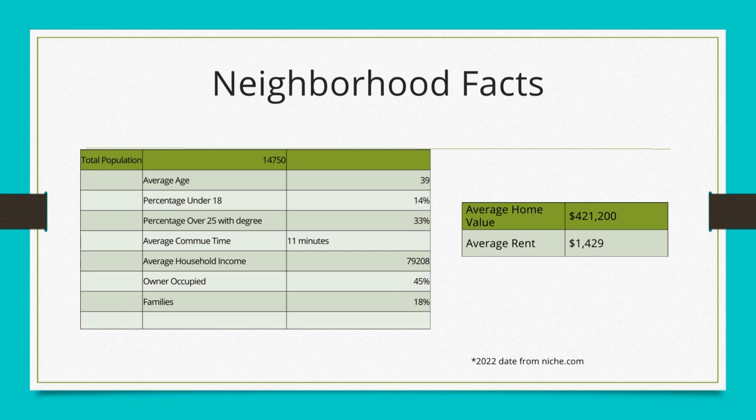Average age is just under 39. It's a little bit older than Denver's average. Denver's average is right at 35. Of all the adults in the area, about a third of them have degrees, and household incomes earn about 80 grand a year on average. The commute time is super reasonable from here. It's about 11 minutes, especially given its proximity to the tech center and downtown Denver. Like I said, I mean, my theory, smack dab in the middle of everything.